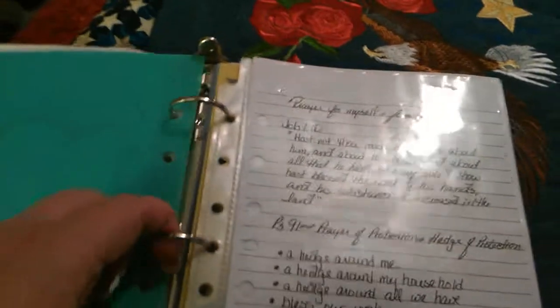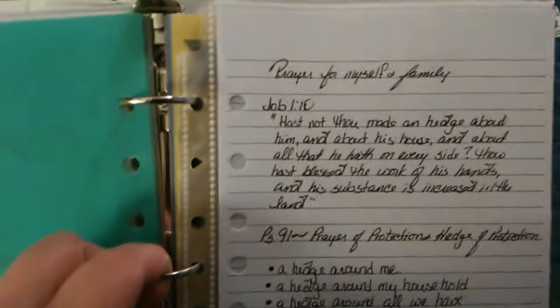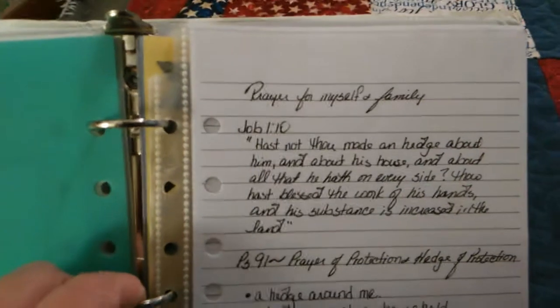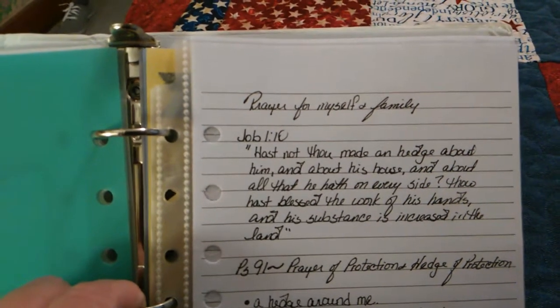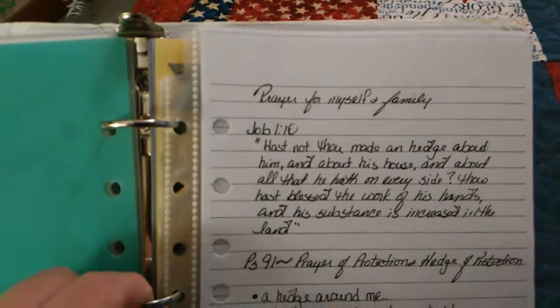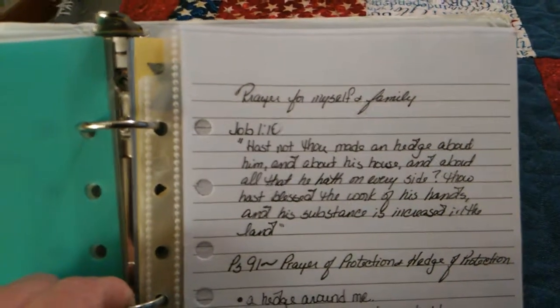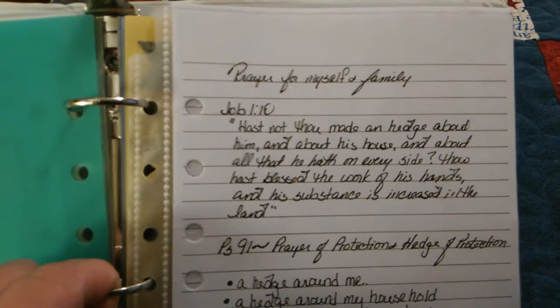Now you will see some things as I've grown in praying. I have found that I like to pray with verses as well, and one of the things that I have found, through different sermons I'd heard, is that you can pray for a hedge around yourself. And this is a prayer for myself and my family.